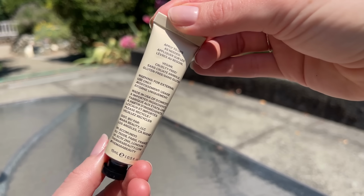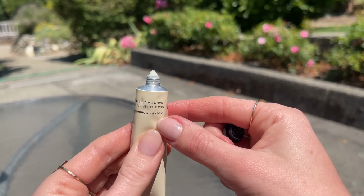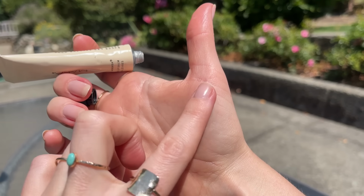To me, this is my worst nightmare of a scent for a lip product. It tastes and smells like dirt, lavender, and citrus essential oil to me. It's extremely bitter, and it's got this vegetal quality to it. I don't know if it's the algae in it, but it is pretty much the worst smell and taste I could ever have. Short of, I don't know, a poop flavored lip balm.